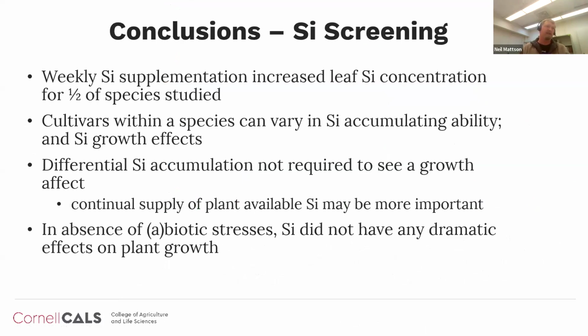And the way that we summarized this research was that weekly silicon supplementation increased leaf silicon concentration for about half of the species studied. There were some differences sometimes for cultivars within a species and the growth effects of silicon. Differential silicon accumulation was not required to necessarily see that growth effect. So even those plants that had low amounts of silicon and didn't necessarily seem to accumulate more in their tissue showed a response. And then we did not see any overall dramatic effects on plant growth.